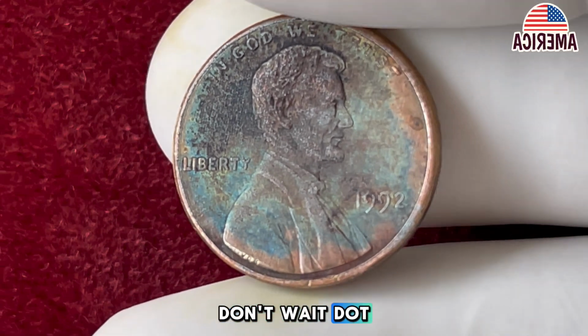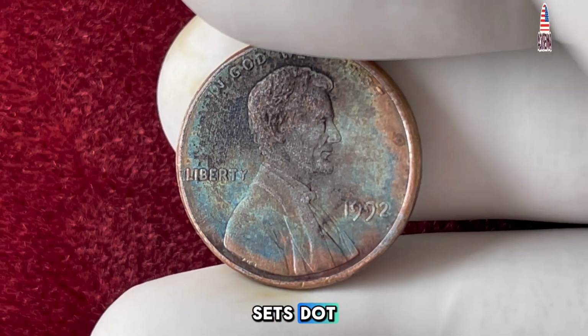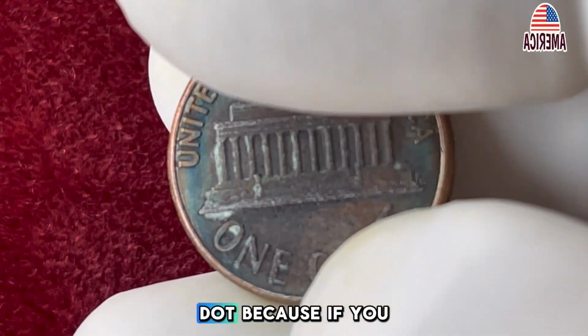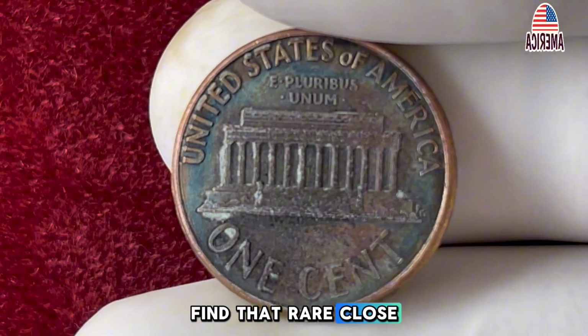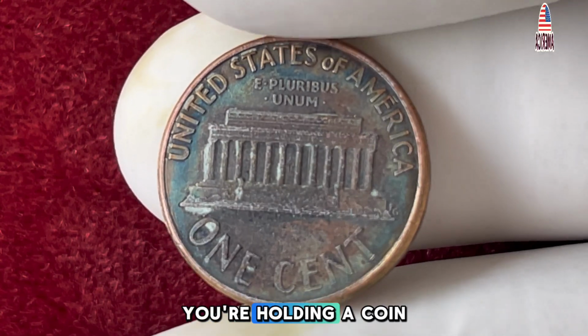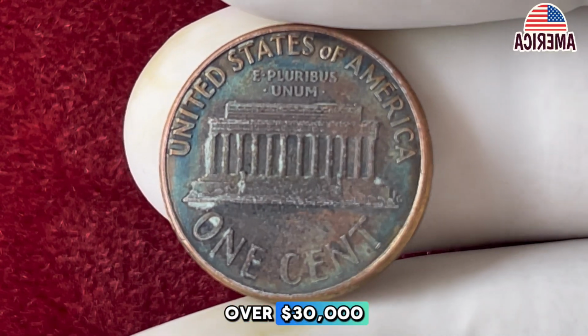So don't wait. Dig out your proof sets. Look closely at your 1992 Lincoln cents. Because if you find that rare closed AM variety, you're not just holding history. You're holding a coin that could be worth over $30,000.